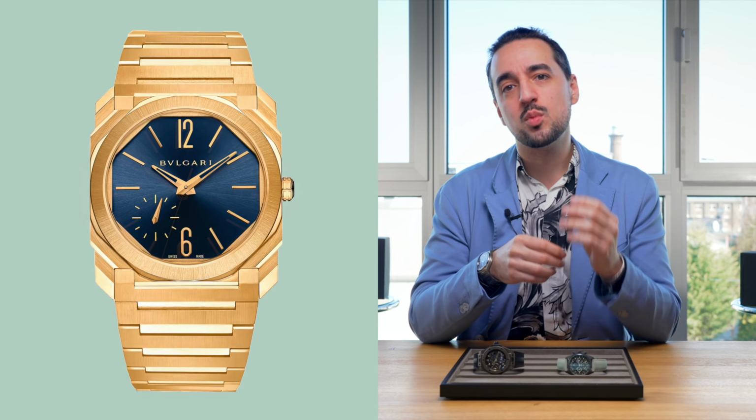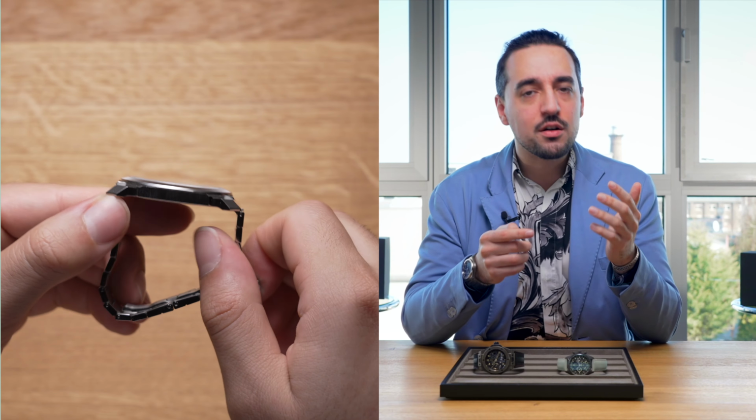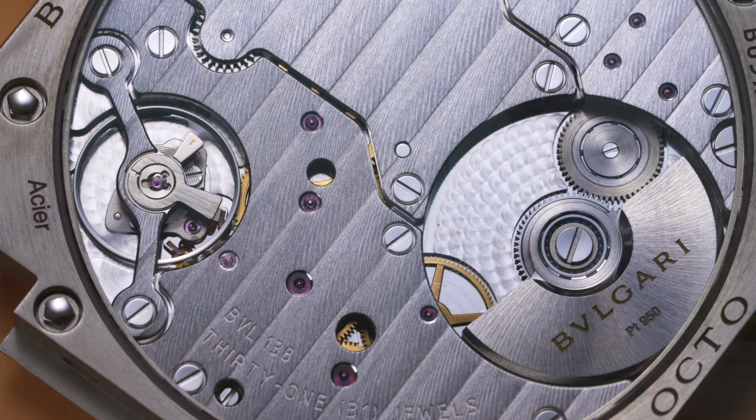They re-released the Octo Finissimo in yellow gold. Now, the Octo Finissimo itself is already a modern icon from Bulgari and has probably run out of records for it to break. However, they are probably waiting to come out with something really mind-blowing over the course of the year. Either way though, it's still an impressive watch. We tested out the stainless steel one a few months ago, and it's just crazy to wrap your mind around the fact that this watch is so incredibly thin, yet still features 100 meters of water resistance and an automatic movement.